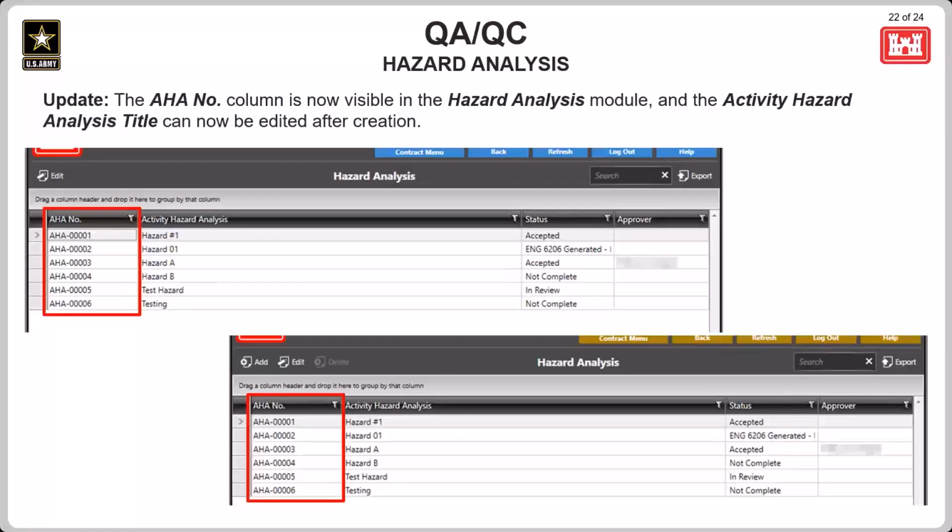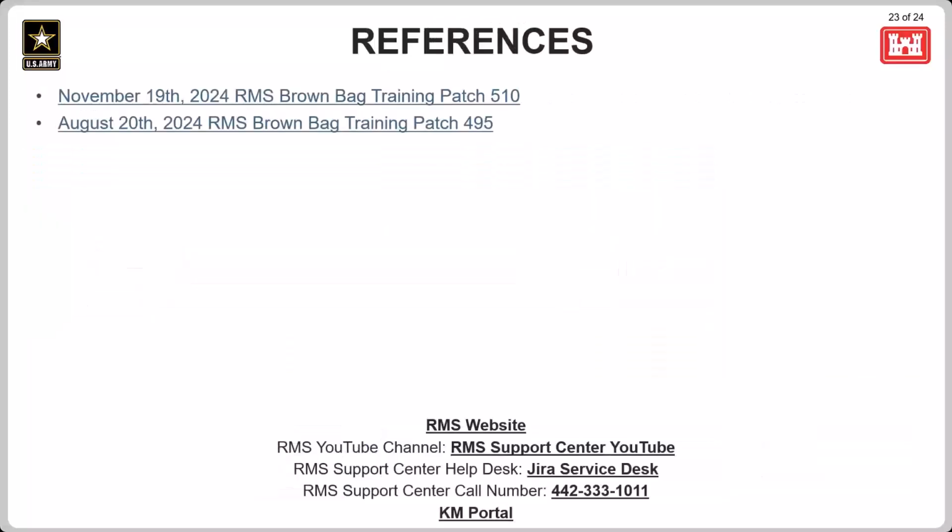Okay, moving on to our last update. In the hazard analysis module, the AHA number column was added to both government and contractor mode. The AHA number can be edited at creation by contractors when they create an AHA, but once it's generated, it cannot be edited again. This will also now allow contractor users to edit the activity hazard analysis title beyond creation as well. So that concludes our presentation.